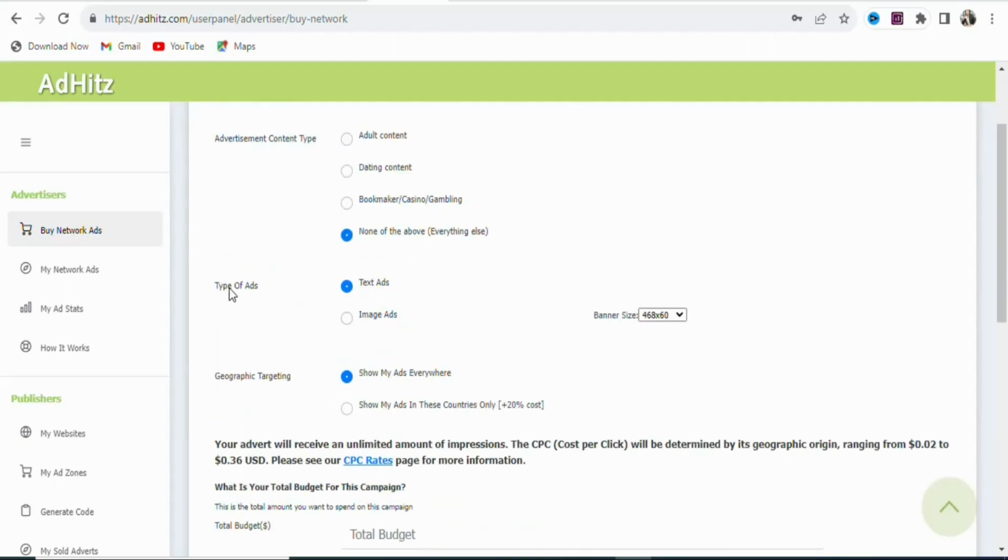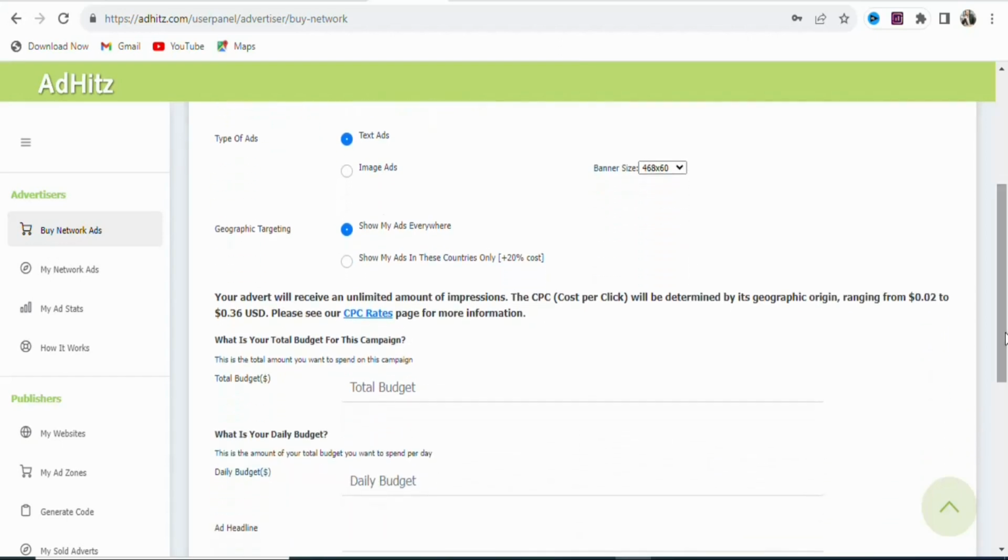Once that is done, you are going to select the type of ads that you are running. If you want a text ad, you can select that. Image ads, you can select that. In this case, we are going to be using text ads, so just leave it like that. Once that is done, you are going to scroll down. You can see geographic targeting. You can see show my ads everywhere. That means you want your ad to be shown everywhere in the world. You can see the next one, show my ads in these countries only.